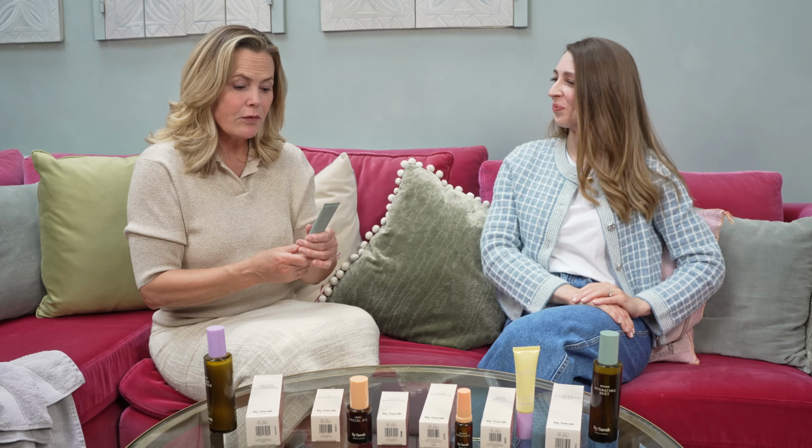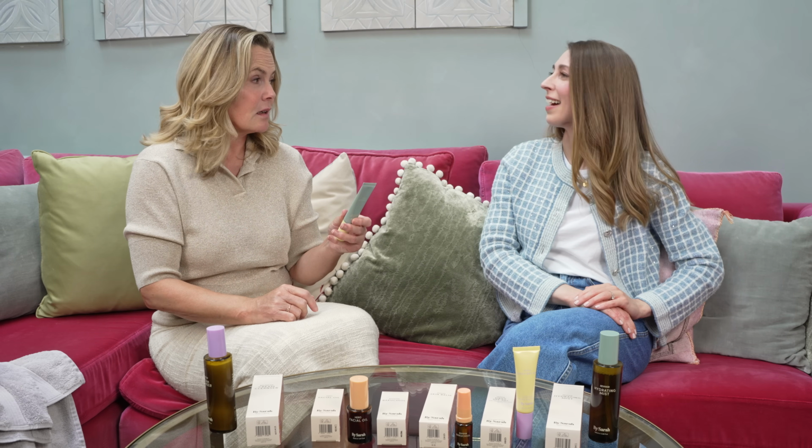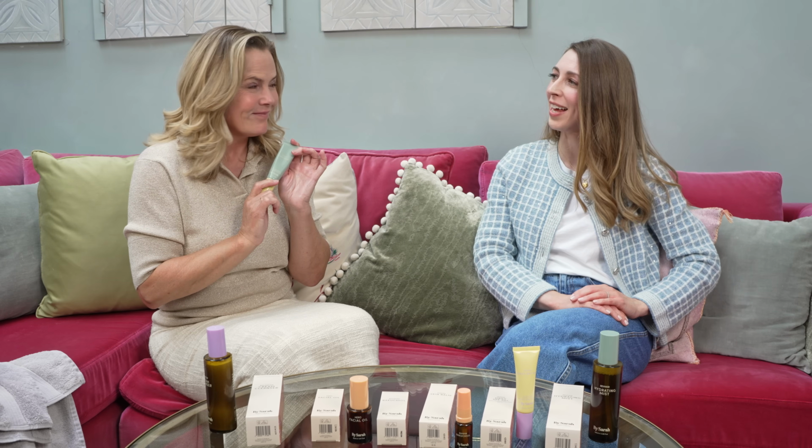I'm a genuine fan, and I love the way that you say on here it's your skincare first aid kit. Yes. And you can use it, it says, as often as needed to comfort and soothe dry, itchy, cracked skin. Yes. Keep it in your pocket and you'll never have a flare. I will do. Okay, so what are we going to talk about next?